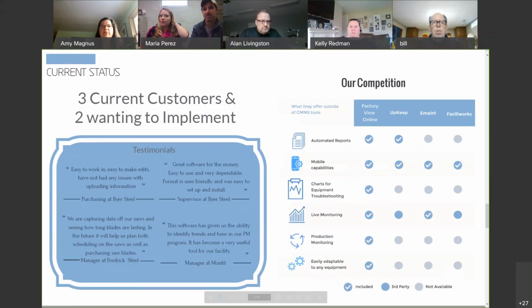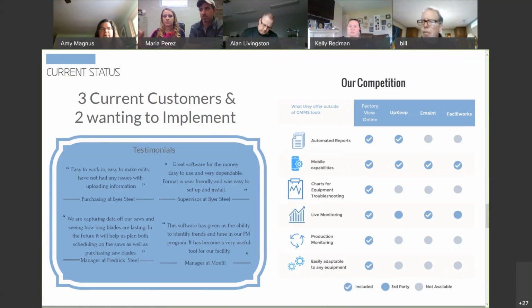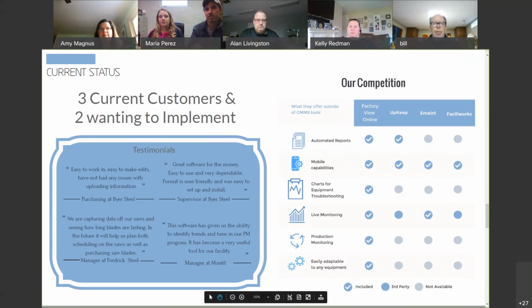So we have 3 pilot paying customers currently, 2 then wanting to implement. Well, so far, we've had really good reviews. Factory Review Online stands out from our competitors because we are a simple one-stop shop, and we have the automation and education behind us to implement and tailor to customers' needs. This chart shows the added features that we have compared to our competitors.